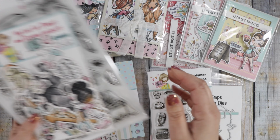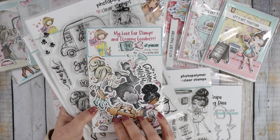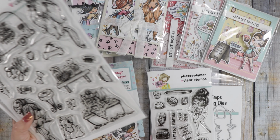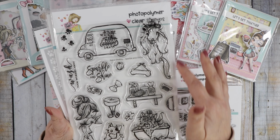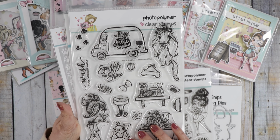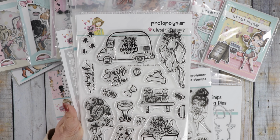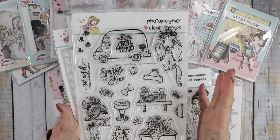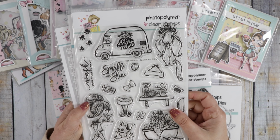I'll show how the cards came out. You can see how the paper looks. And then there's ephemera, which they have adorable characters. Dog grooming equipment. It's adorable. The stamp set matches. It's a large 6x8 stamp set. This is called Sparkle and Shine. We've got the sentiment Sparkle and Shine, Wash Your Worries Away. So it's a really fun stamp set. I just had so much fun coloring in these images.